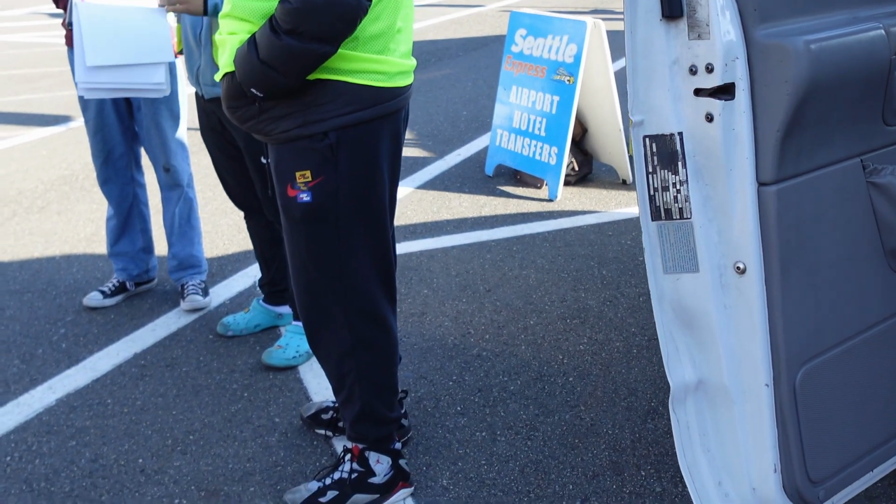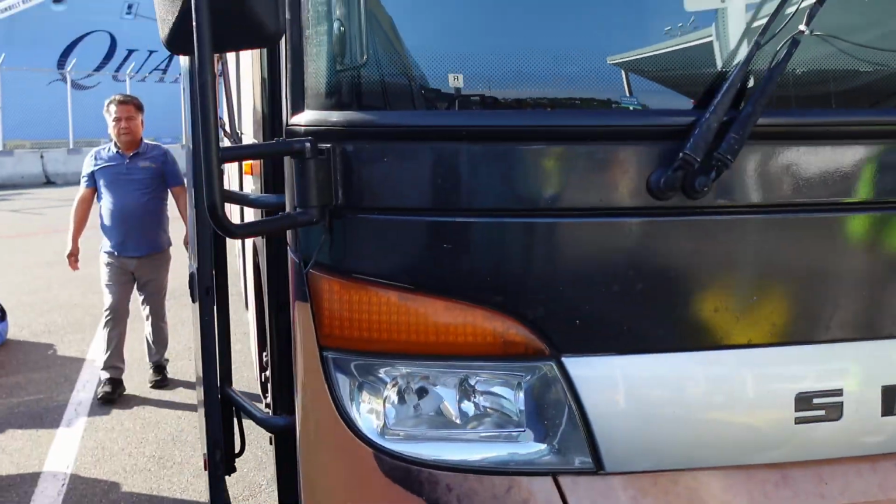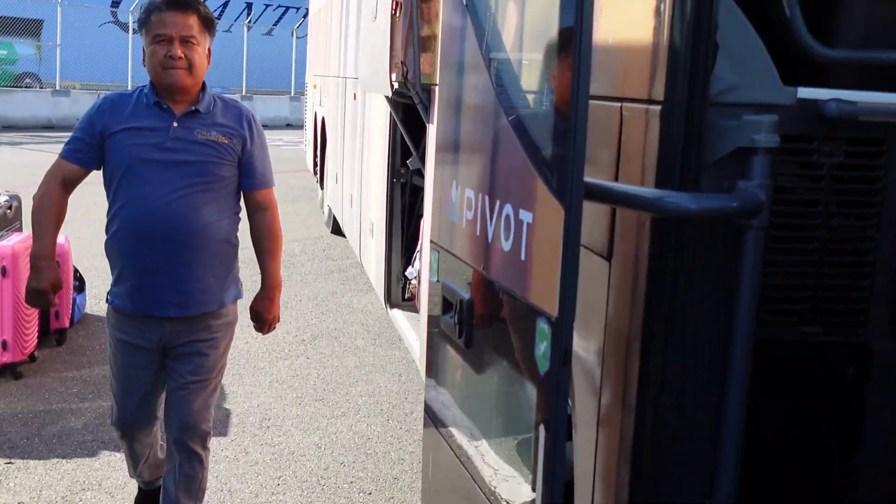So we are using the Seattle Express. The bus is here waiting for us. We just loaded everything up, so we're gonna hop on. All right, we are the first ones on the bus, so we will be here for a while waiting for this to load out, I'm sure.